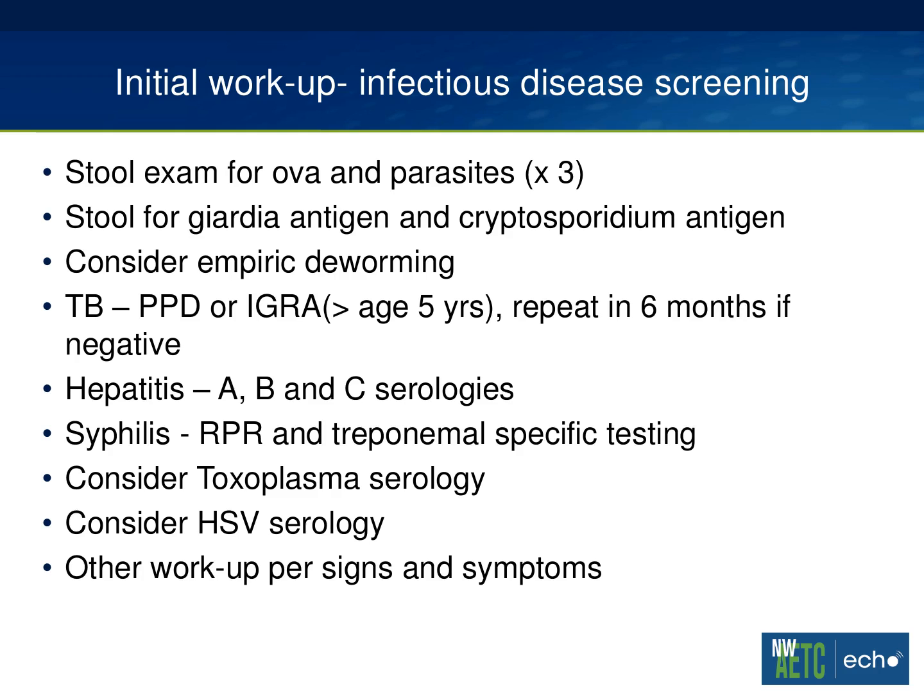If they're less than 5, we do a TST. If they're over 5, we use QuantiFERON Gold. And then the recommendation is that it should be repeated in 6 months if negative. That was the recommendation for the PPD. I'm not exactly sure why you would need to repeat the IGRA, so we don't always do that, but we do repeat a TST in the younger kids.